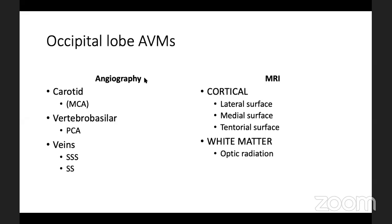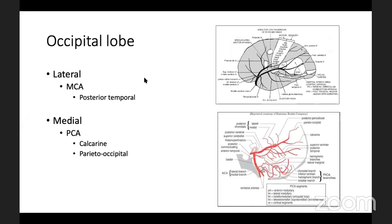The occipital lobe is mainly supplied by the PCA, as you know, but I did mention the branch from the MCA to the primary visual cortex, and it has lateral surfaces, medial surface, and tentorial surface. And the most important deep structure, of course, is the determination of the optic radiation and the eloquence of the primary visual cortex itself. The blood supply is mostly PCA from the distal terminating branches in the calcarine fissure, called calcarine, and the parieto-occipital sulcus, called parieto-occipital, as you can see in the angiogram illustration in the bottom.